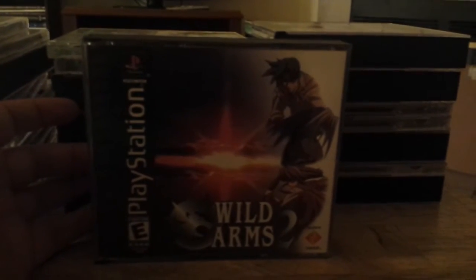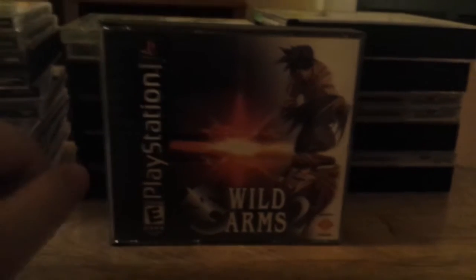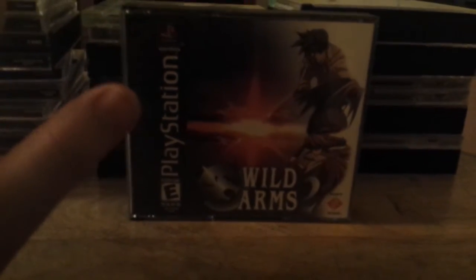Thanks to my brother not getting rid of it. Here's the physical copy of Wild Arms 2. I played it back in the day when it was new. I borrowed it from my brother to play, and he kept it all these years and gave it to me. I have a few games that I am super glad that he kept, and this is one of them. We'll get to the other ones in a moment.